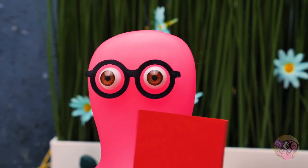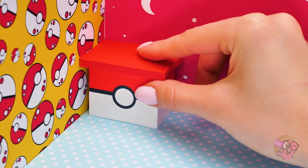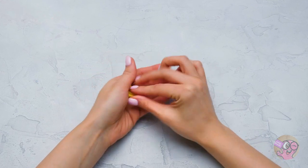Here's what I made! Oh, you made a great topper for the nightstand. And the first piece of furniture goes here. I guess we need a lamp, don't we, Sammy?